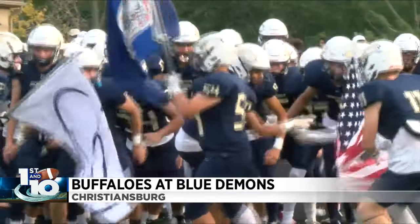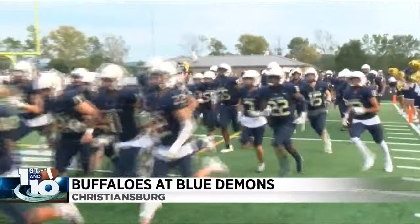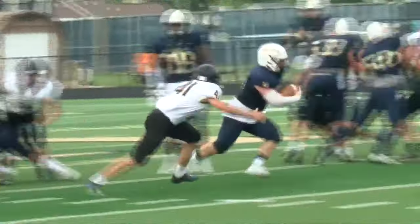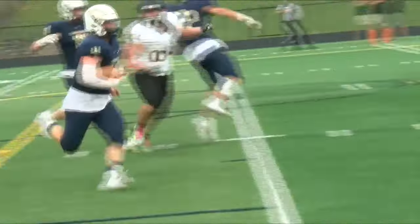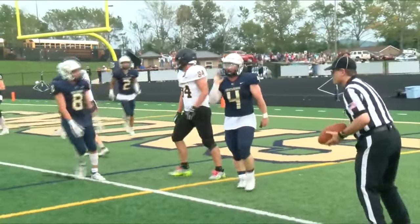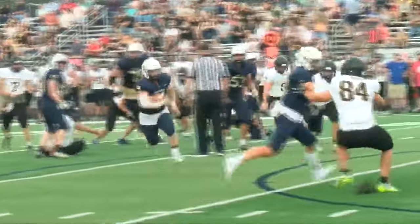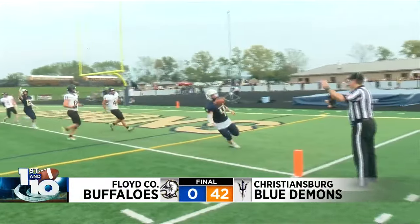The River Ridge produced playoff teams that made deep runs in three different classifications, including the state semifinalist Blue Demons a year ago, and Christiansburg opening up with Floyd County tonight. Starting in the first quarter, all Christiansburg's Tanner Evans. We know this young man. He's been player of the week a couple times, 40-yard scamper, and he is in later in the first. Hey, why not some more Evans? 25 yards for a touchdown. 14-0 Christiansburg on their way to a 42-0 final.